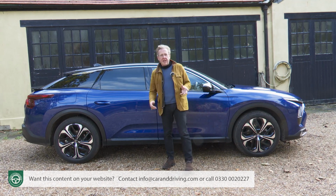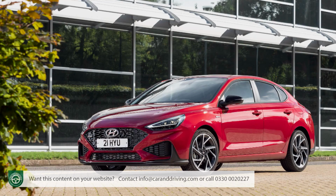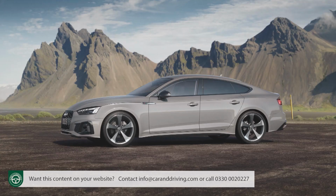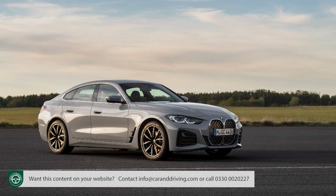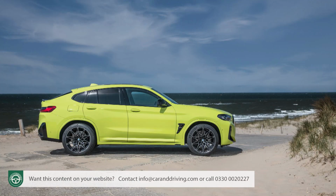Otherwise, it's difficult to think of cars that really hit this Citroen sweet spot. A little less, around £26,000, would get you a Hyundai i30 Fastback or a Renault Arcana, but those are smaller cars. Quite a lot more, upwards from around £40,000, would get you GT-style models like Audi's A5 Sportback and BMW's 4 Series Gran Coupe, or mid-sized coupe SUVs like Audi's Q5 Sportback or BMW's X4.